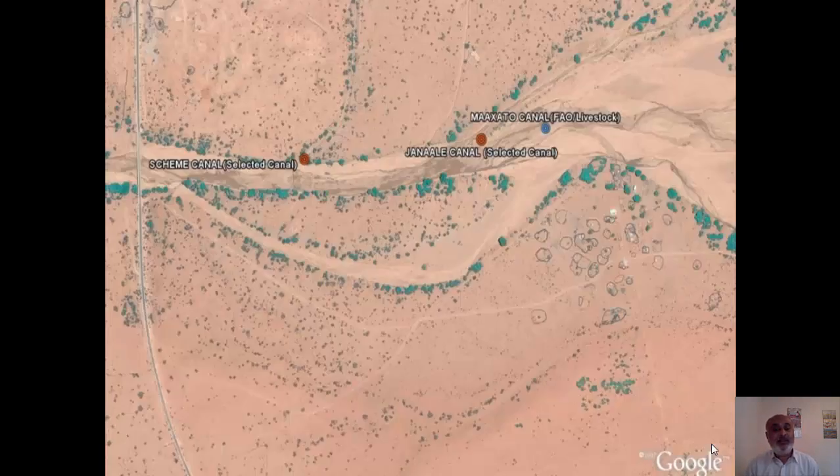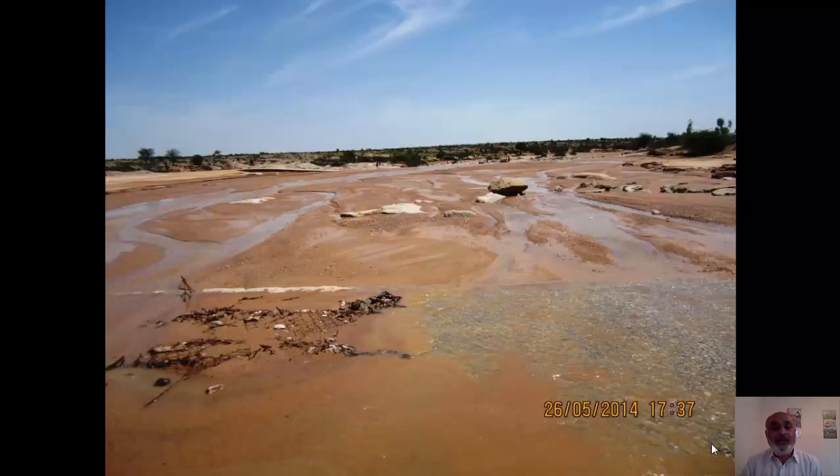Here we can see, near Burao, an old scheme on this Tug Dheer river, and these three canals have been selected to work with. So here we can see a good example of a dry river. It only discharges water after rains have happened in the catchment area. But most of these flash floods are not utilized on their way, neither for crop production nor for rangeland development, and they simply drain into the ocean.